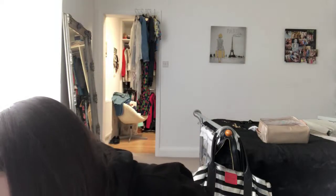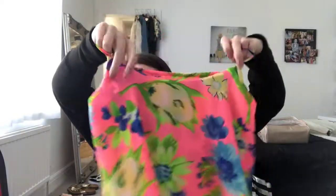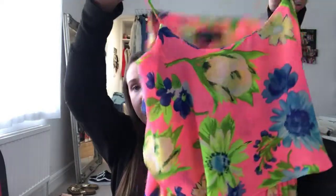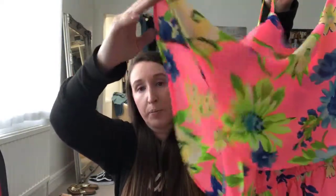And then I've got this one from Misguided, which I've had for a few years. I think they do similar dresses on there still though. It's super bright, by the way. It's this really cute dress, very colourful, lovely flowers on the front. It's like a sort of, I don't know what you call it, loose top over the dress bit, if that makes sense.